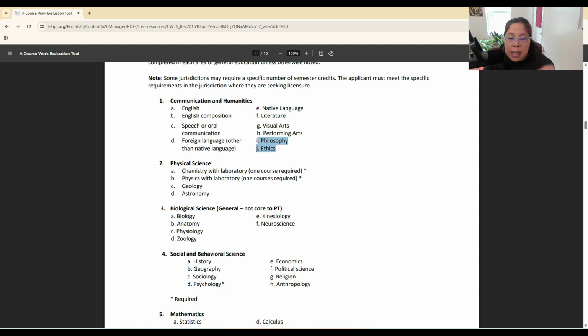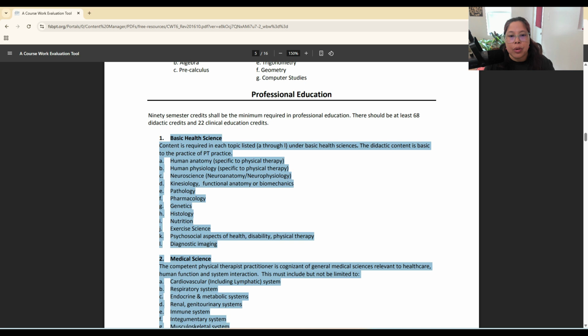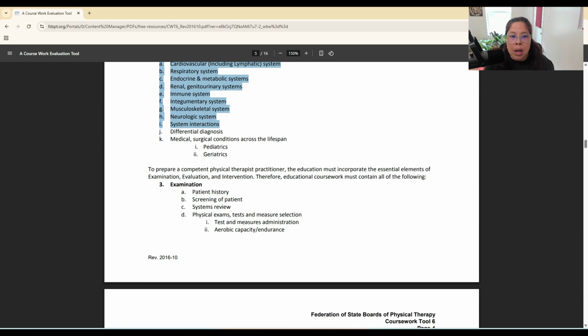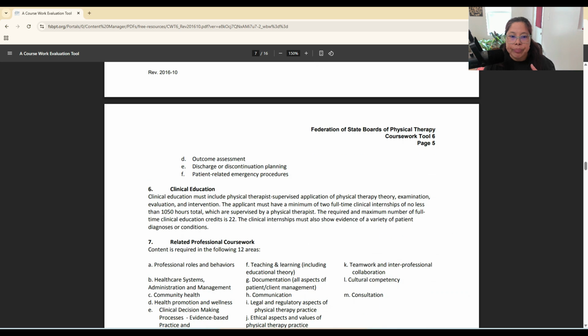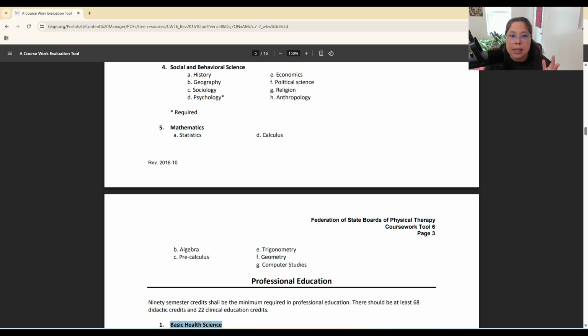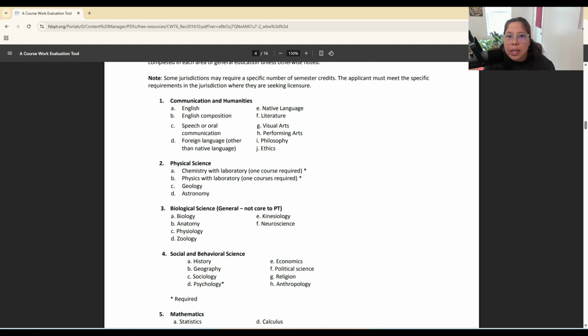The TDPT program will address, hopefully, depending on what school you graduated or you will graduate from, the professional education that we're going to discuss, but not the basic, not the general education.